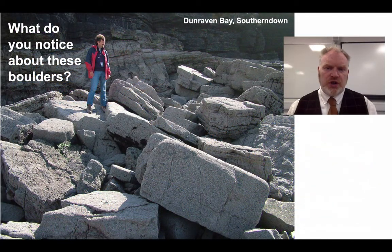If we look at some of the geological evidence for this, though, in Dunraven Bay at Southerndown, if you look carefully at some of these blocks of rock that have fallen off the cliffs, you notice something relatively unusual about them. The geologist, you can see, is standing on top of loose blocks of rock. So what you're looking at here isn't dip, but you can see an alignment of those boulders. They're actually showing a sedimentary structure we call imbrication.